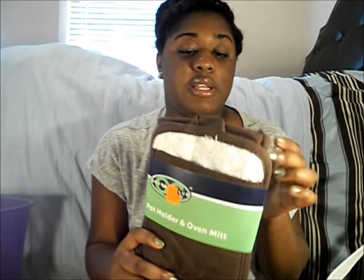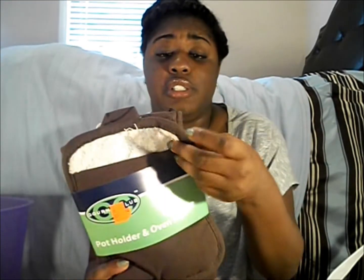And then she bought me these pot holders and oven mitts, because on every floor there's a kitchen, so if I ever decide to go cook something, I have these. And also, when you cook things in a microwave, bowls get hot, so you can just use one of these.